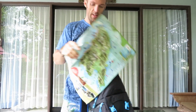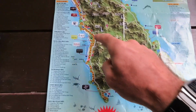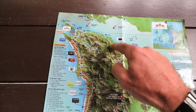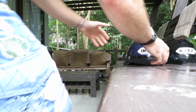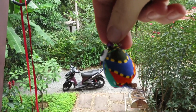Hello. So today we're going to head down to here. We are currently living, I think, here. You got the map? Yep, got the map and the helmets. Got a key ring for the moped. Boink.